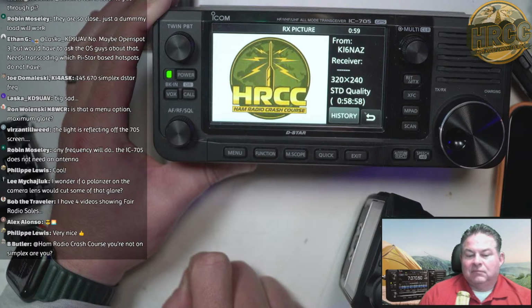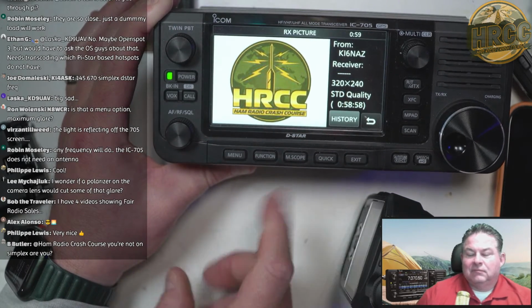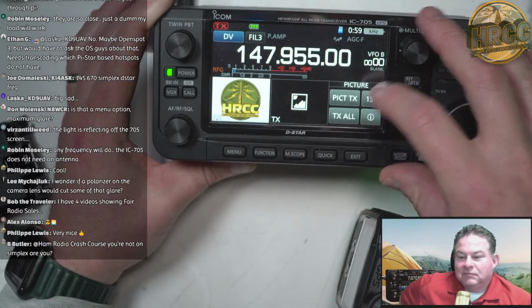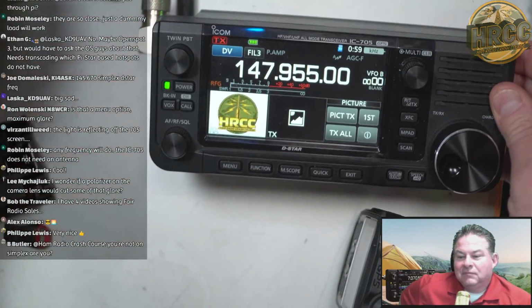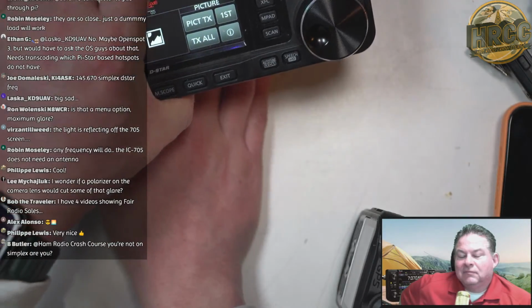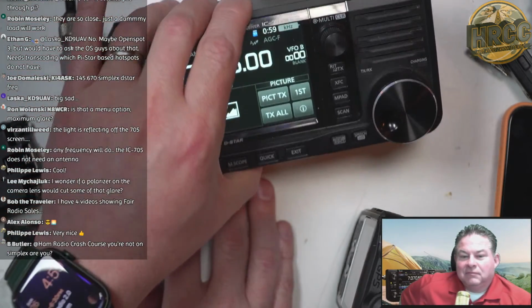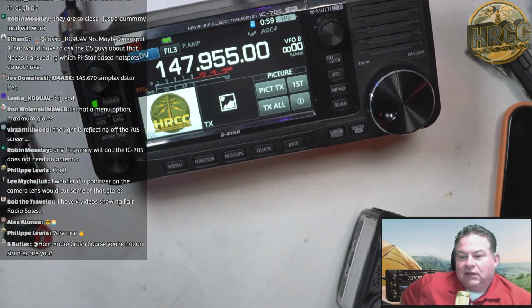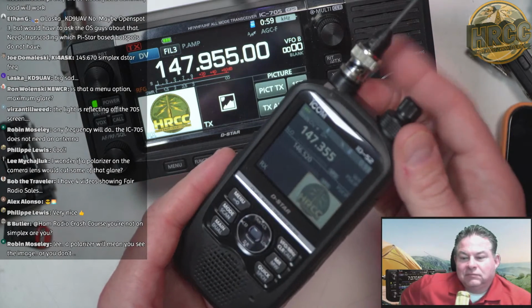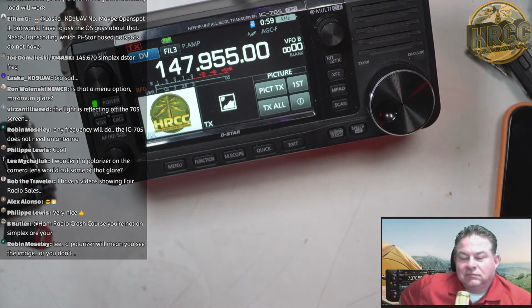I'm not on 2-meter simplex, no. Thank you, everybody. Okay, so there's just a couple of things. Is there anything else we missed there, Ray, that we should hit? We didn't. Not that I can think of. Okay, so then that means I'm going to take off this BNC adapter and go back to that stock antenna.